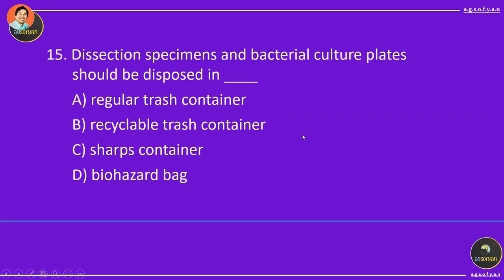Dissection specimens and bacterial culture plates should be disposed in. Okay, now choose your answer. Okay, so they are biohazard, therefore you have to dispose them in biohazard bag.